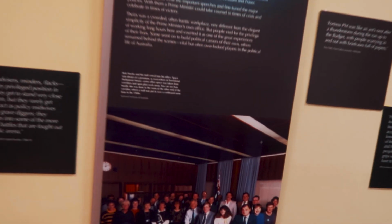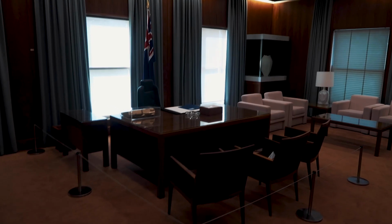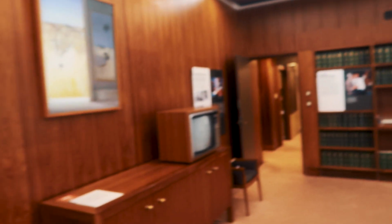Where we are right now is the Prime Minister's office and workspaces and different offices with the people who actually worked for him. So all of this is original. Here's some of the original staff at the time who worked for the Prime Minister. Between 1973 to 1988, this was actually where the Prime Ministers worked from. At the time, the Prime Minister was called Bob Hawke, and he was the last Prime Minister here before they moved up to the new Parliament building. And this is where the Prime Minister sat, right there, and this is the office. Ta-da! This is the cabinet room where decisions were talked about.